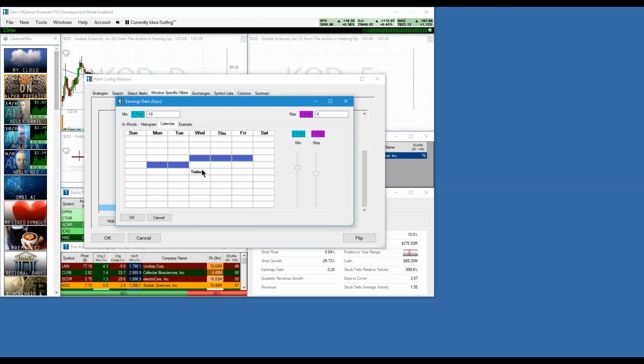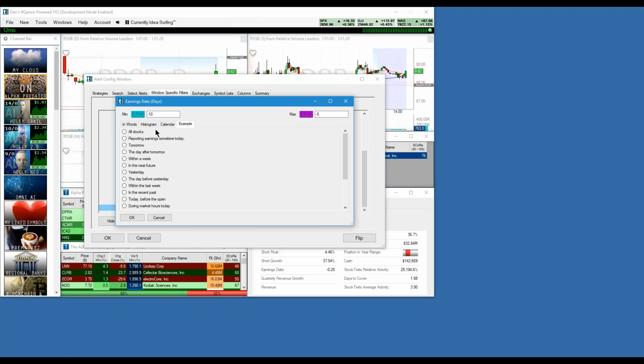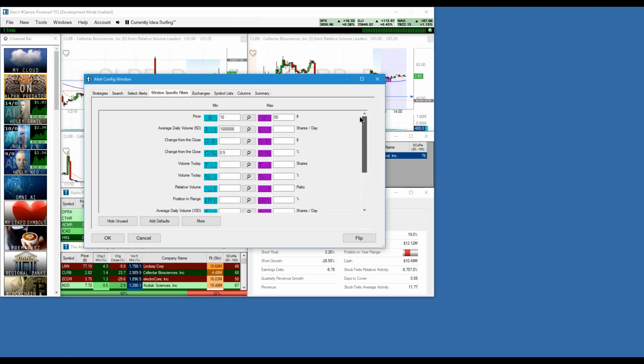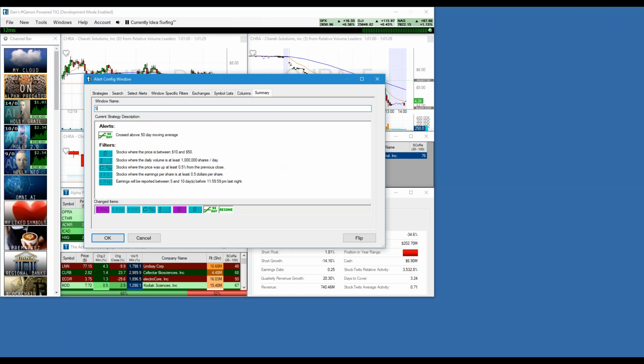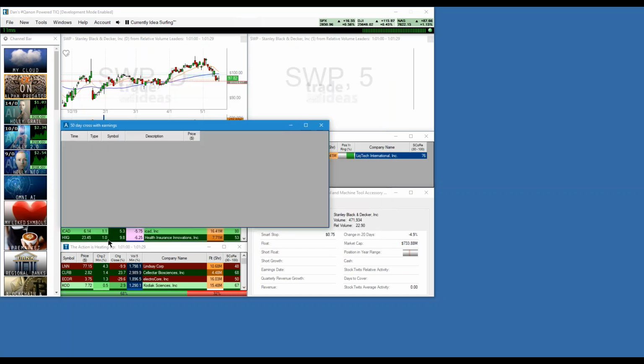Yeah. And again, we show it in lots of different ways because remember, we're translating code into English so that you can see it. And there's ways you can do it, like today before the open and recent past, stuff like that. But just so you can see, I said between 5 and 10 days ago. And the reason I'm doing this is just so that you can see that you can really create very specific things to test. And we're going to call this 50-day cross with earnings, meaning earnings happen and they're making some money. I'm going to hit OK.